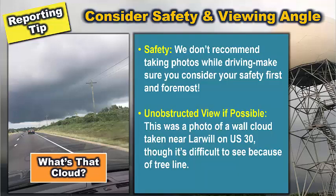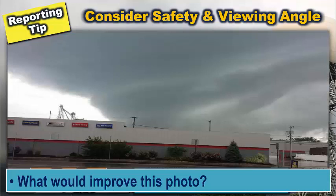We also want you to consider your safety in taking these photos. This particular image is cutting off the lower portion of the cloud itself. By looking at the striations, we get a hint at some rotation, but without seeing the lower portion of the cloud, we have no idea if it's just Scud or something else.